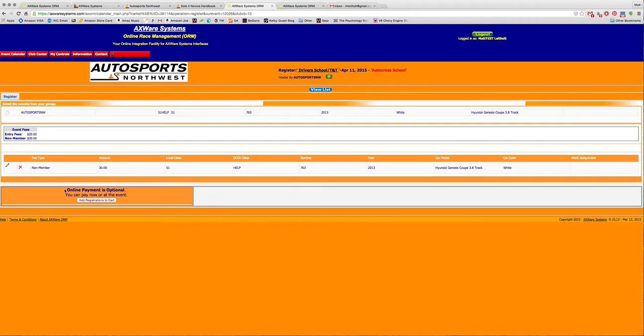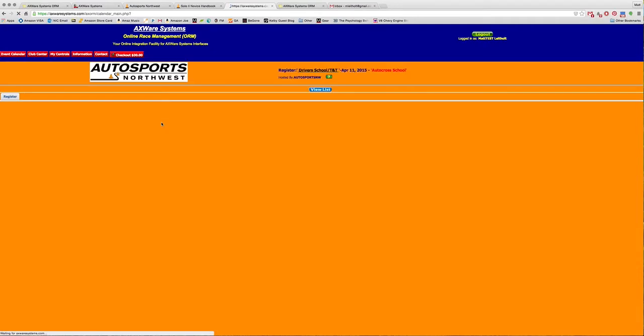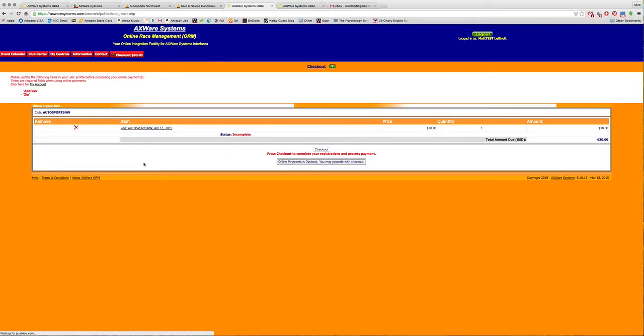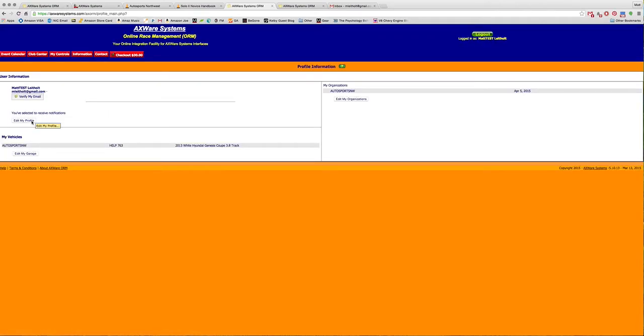So I'm going to go through that process right now. So we're going to add the registrations to cart. So your cart now contains these registrations here. Then we're going to go to checkout. Alright, so now we didn't fill out the user profile, we had to fill out the address and zip code so it can bill us properly. So let's go up here to my information and edit my profile.